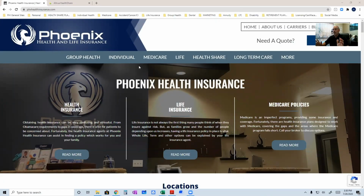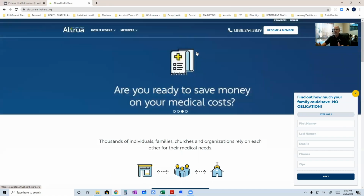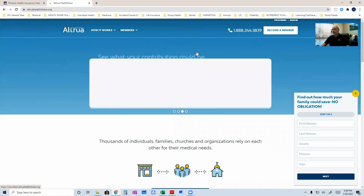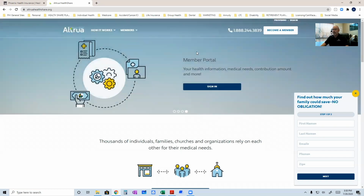Today we're going to chat about one of the most common questions that I get when it comes to Altrua HealthShare, and that is, how do I find a provider? What does the doctor network look like? So real quickly, just want to cover this. Altrua rents a PHX MultiPlan network for its members, and we have the opportunity to use PHX MultiPlan providers, which is a nationwide PPO network, which is great. So let me show you how to find those.